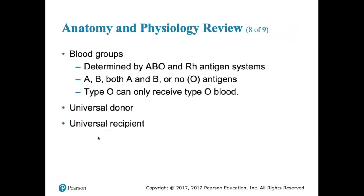Blood grouping, ABO and RH. So we have blood types A, blood types B, AB, or O's. Type O is the only one that can receive type O blood.